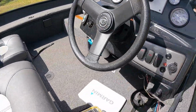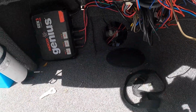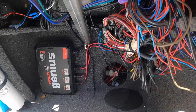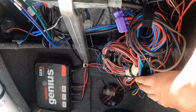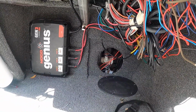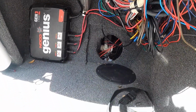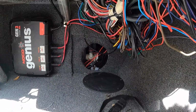So I ran all those wires coming out of this hole right here, and I tried to just zip tie and organize everything underneath the console here. As you can see, I haven't put the plate back on, just in case I ever need to get back there. But it's just a couple screws that holds it on. Funny story about that hole.